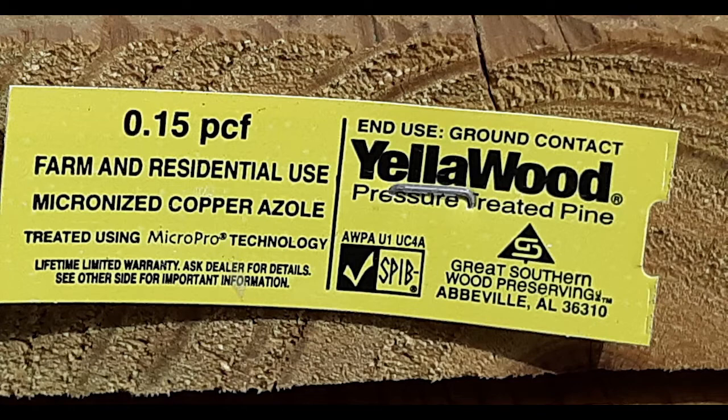Now, know this too. You can also get, like I said earlier, different levels of this treatment done if you wanted to use some of these dimensional boards for ground contact. You could have it treated to that degree. You could see that this was treated 0.15, and so they make this in different treatment levels.